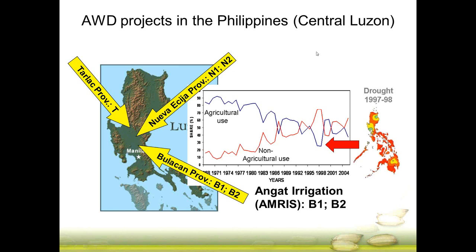So we really have problems in the irrigation scheme downstream of the dam, in the so-called AMGAT irrigation or AMRIS, especially in El Nino years, in very dry years. You can see here the extreme case of the El Nino year 97, 98, but we are heading for another El Nino, so it's very likely that next year we will have problems again.